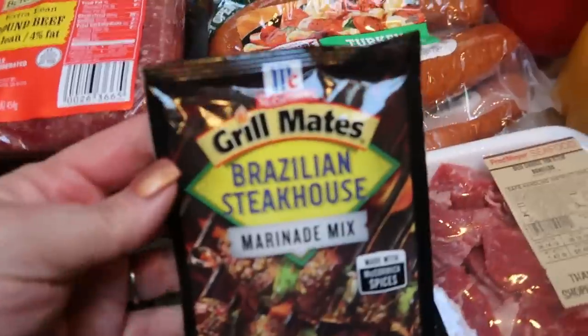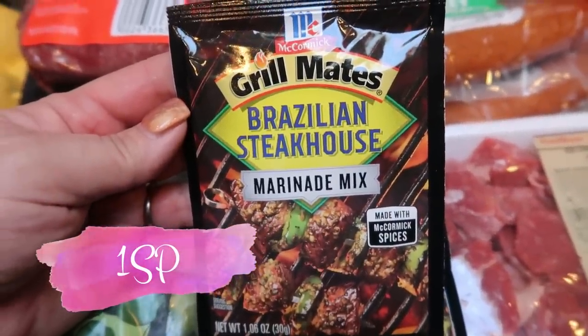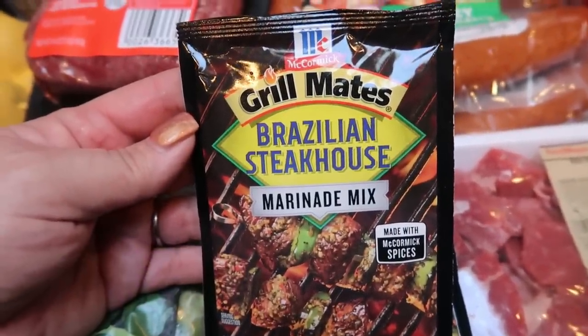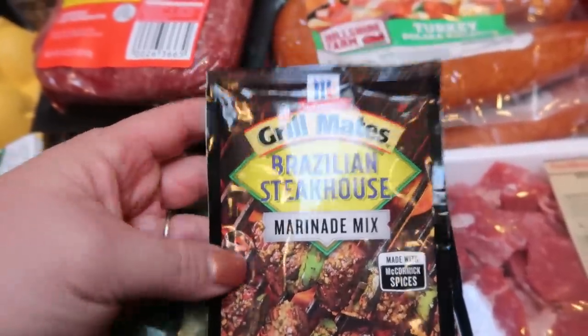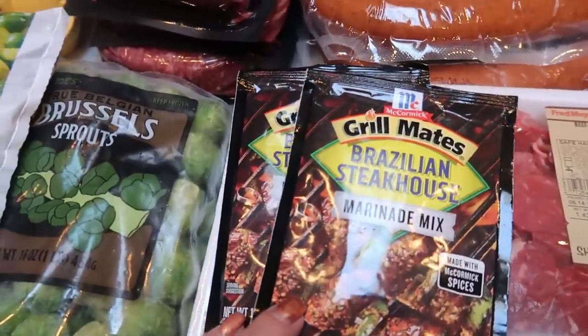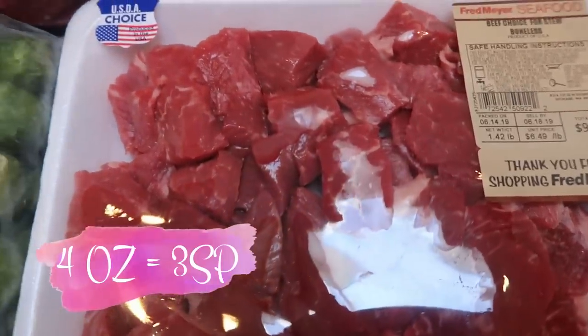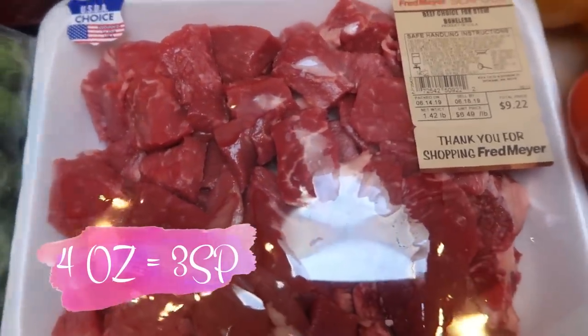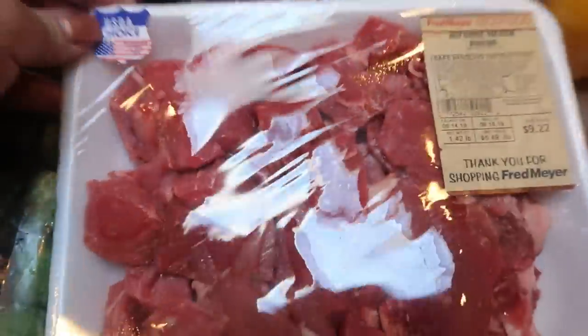I also grabbed 2 packages of this Grillmates Brazilian Steakhouse Marinade Mix. And this is for tonight. I'm going to marinate up some steak and chicken for kebabs. That's what we're going to have for dinner. So I grabbed 2 packages. I wasn't sure how many I would need. And then this is the steak that I'm using for the kebabs. It is already pre-cut into little squares, which makes it so easy to throw on a skewer. So that is for tonight's dinner.